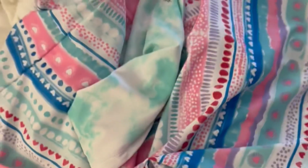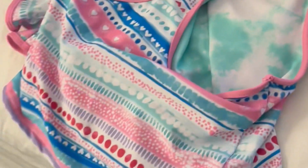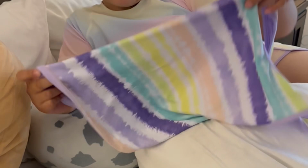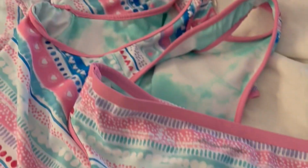All right, guys, so this is all basically one, but you could change it up. So these are the shorts. Then it comes with a shirt, like so. Then also a tank, and some undies too. She has a blue pair too. Alicia has a tie-dye. That's the shirt she had. That's Alicia's set, which is really cute. And you guys could always mix and match it. It's from Costco, and it's a really good deal.